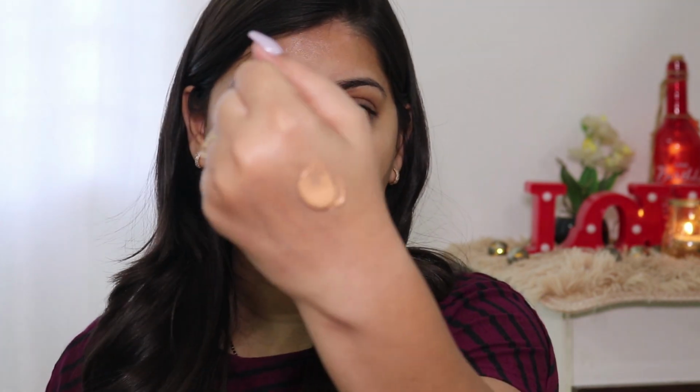मतलब मैंने सोचा था कि पैकेजिंग बहुत ही अच्छी है because you're getting a pump and this tube packaging, but ऐसी पैकेजिंग होने का क्या फ़ायदा अगर प्रोडक्ट बाहर ही नहीं निकल रहा है. So I took this much since I couldn't control it. So let's apply on this side first, because यहाँ पे मैंने प्राइमर अप्लाई नहीं किया है, तो I'll just apply.